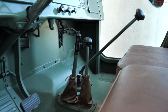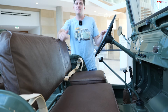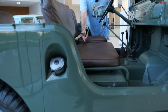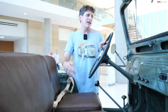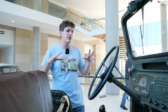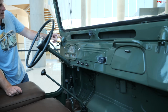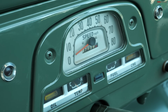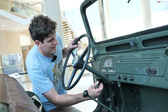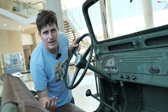The interior of this Land Cruiser is as bare bones and basic as it comes. You've got a very basic bench seat, and one interesting feature is the fuel tank is on the passenger side, unlike the Jeeps where the fuel tank would be on the driver's side. But then of course this was initially designed as a right-hand drive vehicle, but there are almost no frills on the inside of this vehicle. A huge plastic steering wheel with no power steering, a basic speedometer, oil light, temperature, fuel, and charge light, and that's just about it. You do have a little map light here, which I guess is kind of nice, and then your manual transmission selector, your low range selector, and your parking brake.